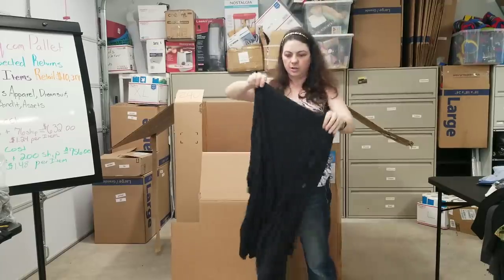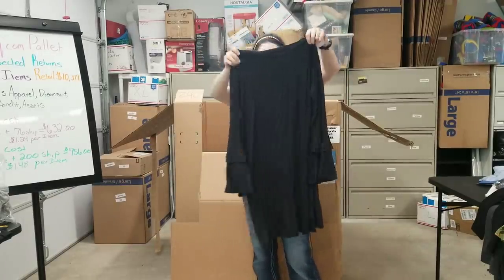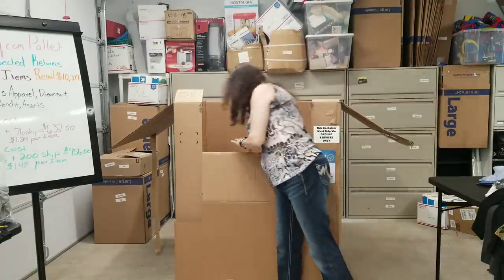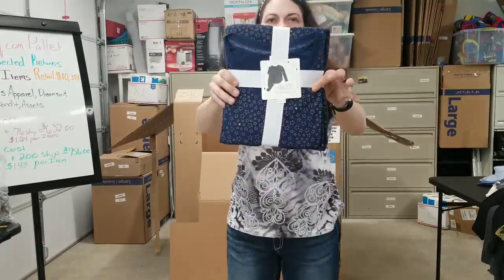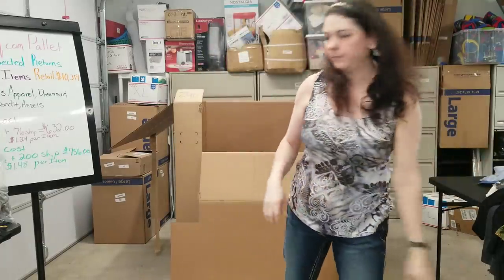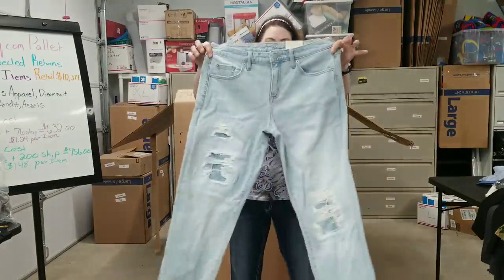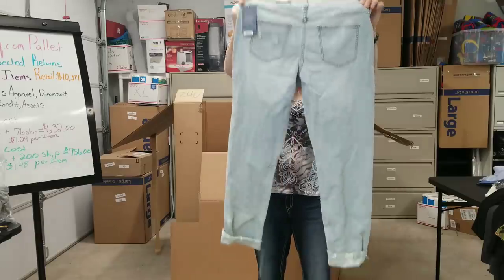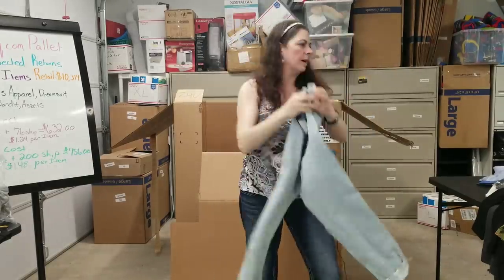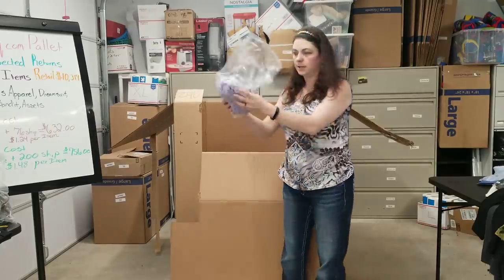All right, here's a long, looks kind of like a nightgown, but I don't know. No, it looks like a shirt. It's got peasant style sleeves on it. Some blue and gold stars PJs. Another pair of jeans with distressed looks. This one might be capris because they're cuffed at the bottom like that. A set of PJs.